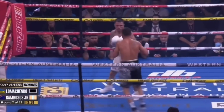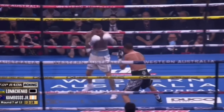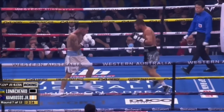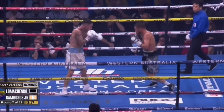Lomachenko decides, I'm not going to set my feet here. You have cut me off well, so I'm going to feint coming back into my base and then actually decide to roll out and continue misdirecting and resetting to my right. And then that's what slows down Kambosos, okay? As you can see, he's choosing when to reset and when to stop resetting. That's what a lot of you guys need to do more, okay?